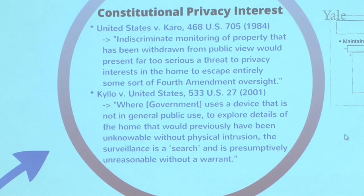And of course in Kyllo, the Supreme Court ruled that the use of an advanced technology to reveal details, in that case heat, emanating from within a home, also constituted a search. So these are good cases to keep in mind when thinking about the use of this Stingray technology, when in fact it can be used and has been used in cases like Rigmaiden to locate individuals within their home.